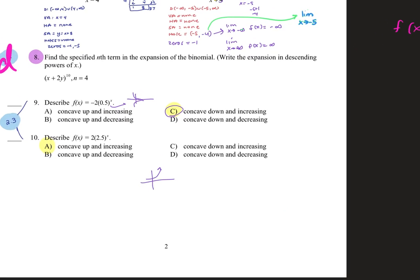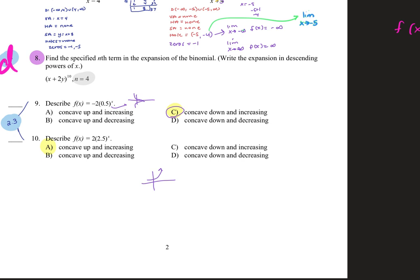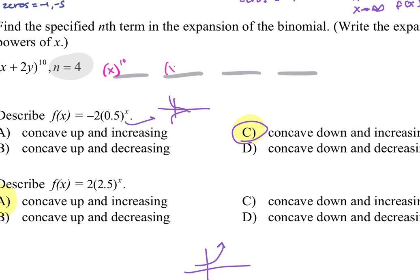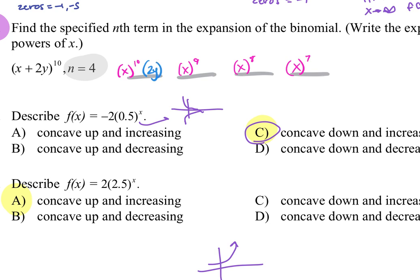Okay, then comes your binomial expansion, and it says a specific term. So I don't really want you to waste your time expanding the whole thing. You might have time to do it, but it's a waste of your time. Remember to just figure out your pattern. So if it's to the 10th, there's going to be 11 terms. You certainly don't want to find all 11 terms. If n is 4, we're talking the 4th term. 1, 2, 3, 4. Then the first term, remember we start at the 10 and work our way down. So the first term would be x to the 10th, then x to the 9th, then x to the 8th, then x to the 7th. And the second term is the opposite. The second term starts at 0 and then goes up to 1 and then 2 and then 3.